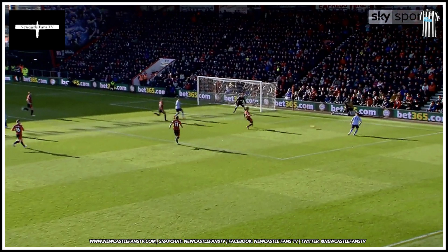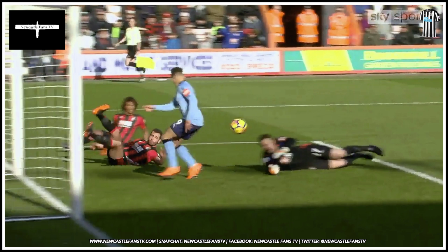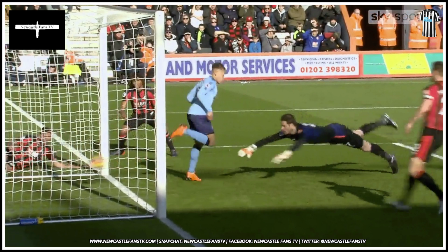First time ball to Ritchie. Ritchie's running down that byline. He crosses low. I don't know what Begovic is doing here, or Steve Cook, mind. I think it's a goalkeeping error by Begovic. We don't care, you know. Dwight Gale touches it, and then he's casually gone a back heel into the back of the net. Thank you very much. Newcastle are 1-0 up.